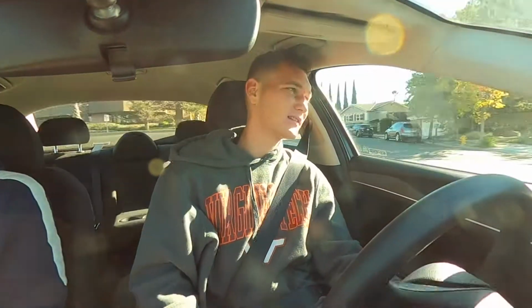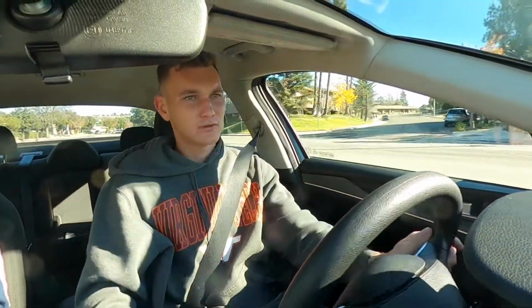Let's see what kind of power this thing has. Yeah, this thing has pretty good power, man. Definitely pretty good power. Considering that this car only has 190 horsepower, the car really feels like it has a little bit more than that even. I mean, it's really peppy for what this car is. And considering the excellent gas mileage we're getting with this as well, it's a really crazy combination.